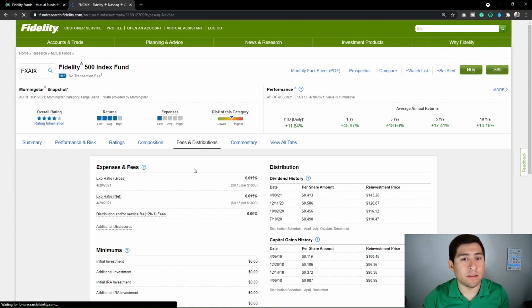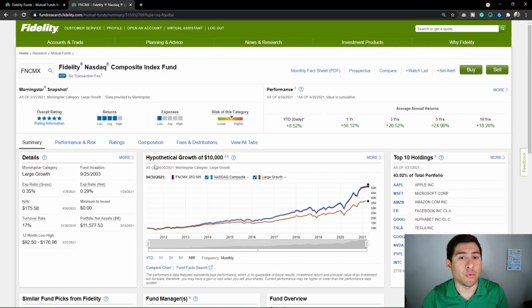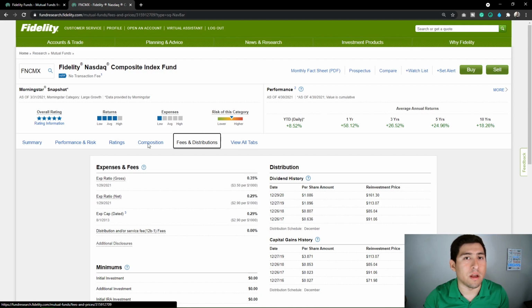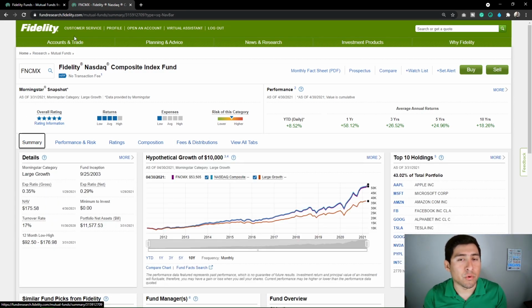So FNCMX, and then I'm gonna go ahead and show you the fees, which is right here, 0.29. So when you go to Fidelity fees and distribution, you're paying $2.90 for $1,000. Absolutely, I'm willing to pay that because it is a growth mutual fund that a lot of people are investing in. And I'm not the best at this game, I'm doing the best I can. This is the way I want to invest, and I know it's reliable and it's secure, period.